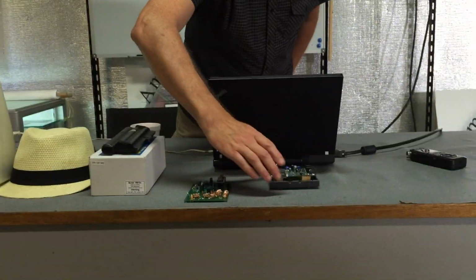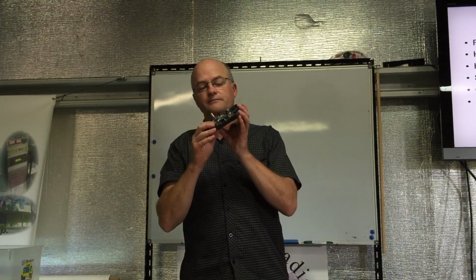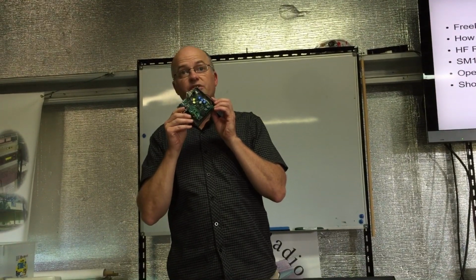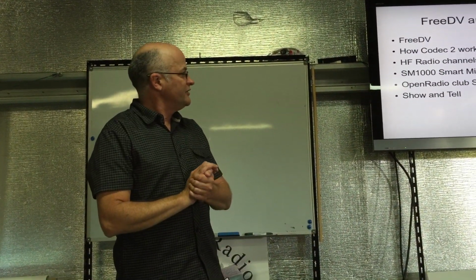And then I'd like to talk about the SM1000 smart mic. It's a little speaker microphone. You can plug into your radio and turn any HF or VHF radio into a digital voice radio. So you don't need to buy a special radio for it. And finally, a little bit about an SDR kit I've been working on.